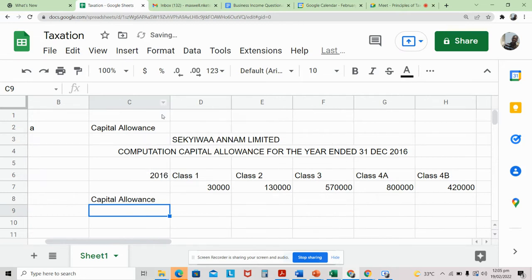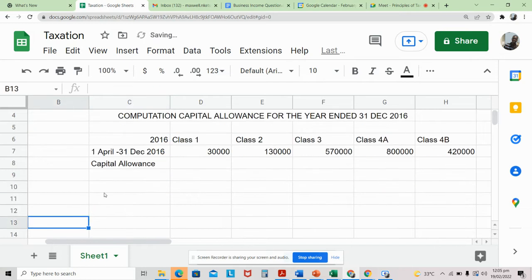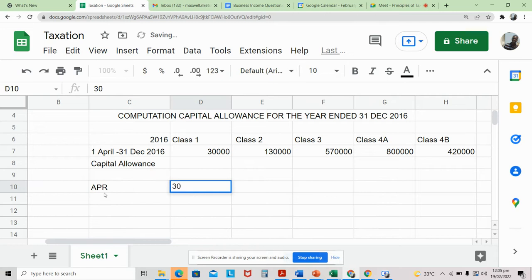Now the company started operation from 1st April to 31st December in 2016. So we need to know the number of days from 1st April to 31st December. So April is how many days? April is 30 days. May is 31 days.